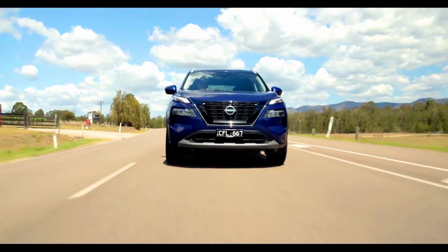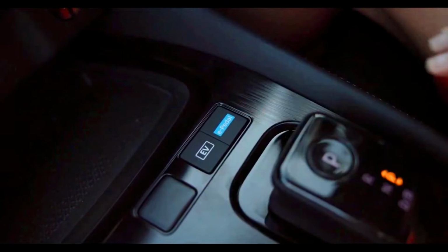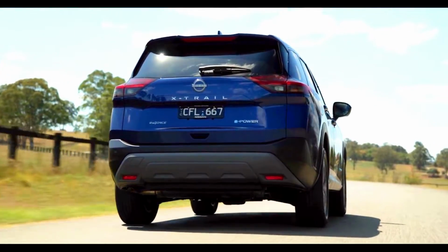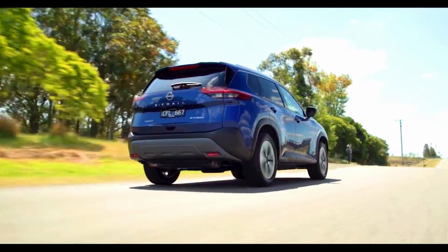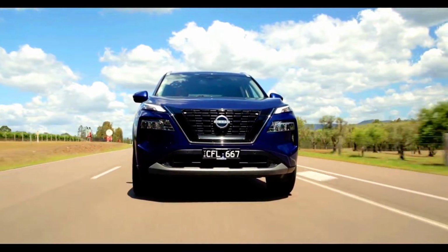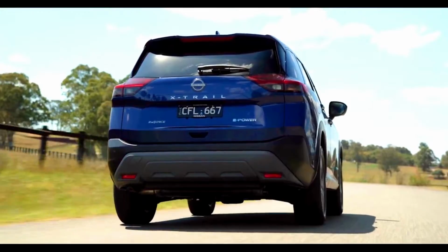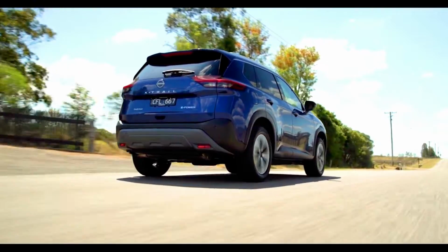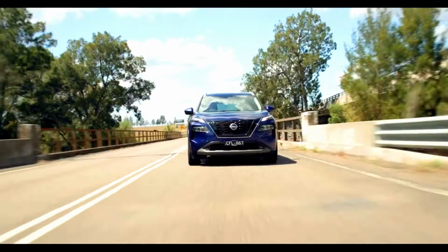Like Nissan's other e-Power vehicles that are offered both locally and internationally, the X-Trail Hybrid makes use of a range extender system, which uses an internal combustion engine to supply power to the electric motor. This means that the ICE power plant never actually drives the wheels directly, with drive instead coming from the electric motors mounted on the axle. Nissan notes that this not only allows the engine to stay in its peak efficiency range at all times, but it also means that drive power is instantaneous from the electric motor.